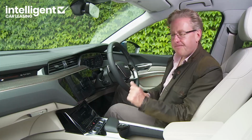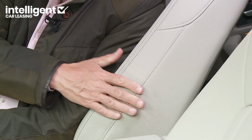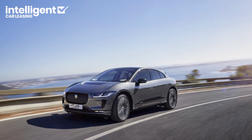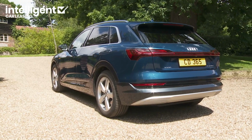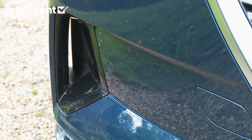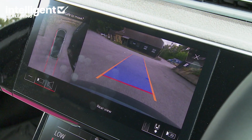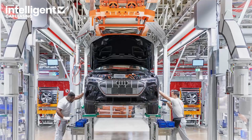Enough on screens. The leather-stitched seats are superbly comfortable and position you fairly loftily. You certainly sit higher than you would in a rival Jaguar I-Pace. Now, that's one of the reasons why forward vision here is excellent. Your over-the-shoulder view isn't quite so great. The rear pillars are quite thick, so it's just as well that parking sensors and a rear-view camera are standard fit. And what else? Well, fit and finish from the Brussels factory is pretty much faultless.